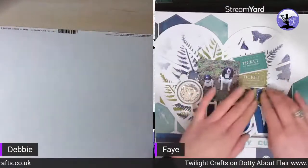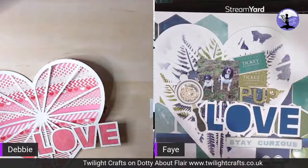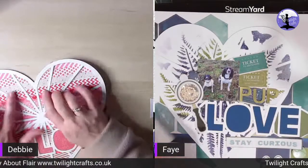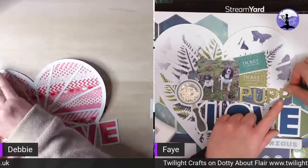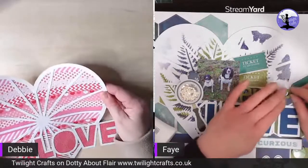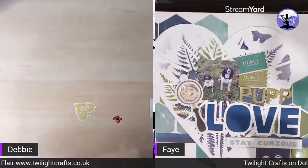I had one where we were using some shaker pockets, weren't we? And I said, oh, I've got some silicone glue instead of using foam tape. And as I squeezed this silicone glue on the live, the whole tube exploded. And there was this sticky glue everywhere. Absolute chaos.